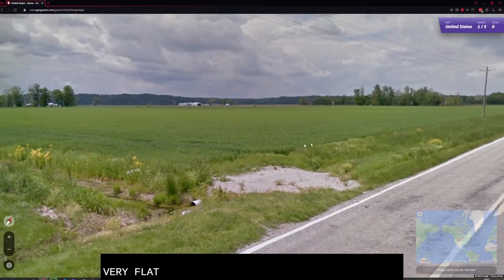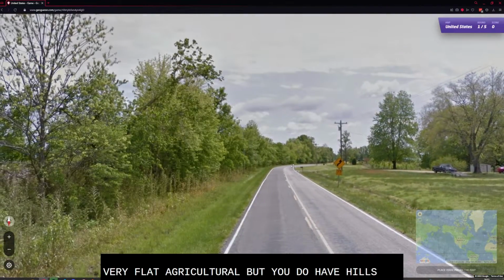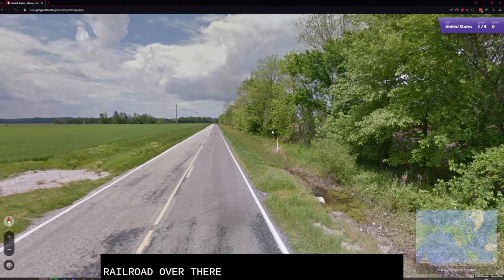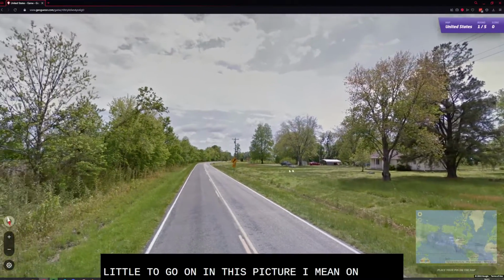Very flat, agricultural, but you do have hills. We got a railroad over there. Very little to go on in this picture. I mean, honestly, unless you know metas.